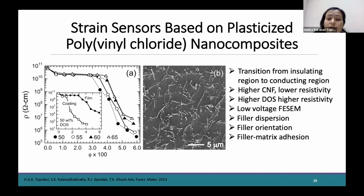We had some problems at high accelerating voltages, so he made these measurements at low voltage. Especially for the plasticized PVC, working at high voltages is not good because, with a low Tg, the sample can melt. From these images, we saw that the filler dispersion is good, there's no dominant filler orientation, and the filler-matrix interface looks good.